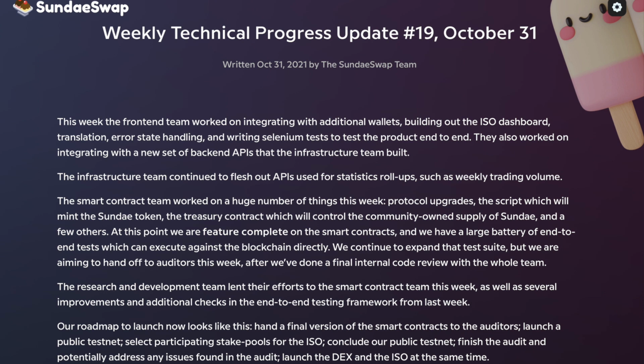Our roadmap to launch now looks like this: hand a final version of the smart contracts to the auditors, launch a public testnet, select participating stake pools for the ISO, conclude our public testnet, finish the audit, and potentially address any issues found in the audit. Launch the DEX and the ISO at the same time. So you heard it right there. At the same time the ISO is launched, where you can stake your ADA and receive SundaySwap tokens as a reward, the DEX so that you can trade on SundaySwap will be launched as well at the exact same time.